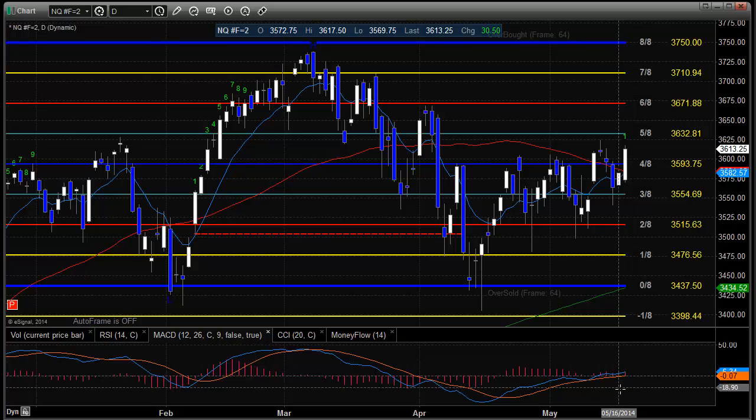MACD is above the zero line. That's always a positive. Right now we're just below the zero line. So once we get above that MACD line, we could definitely see some momentum start to gather here, and maybe take a shot at some of these higher levels.